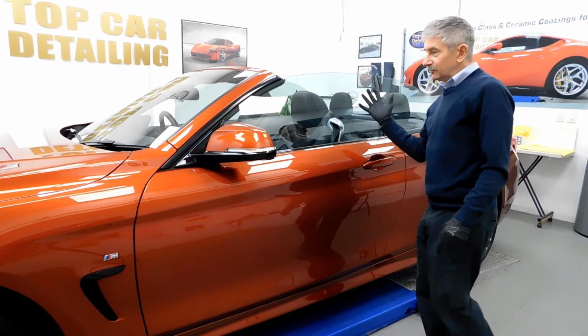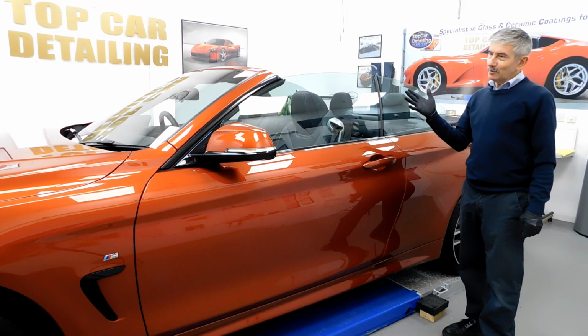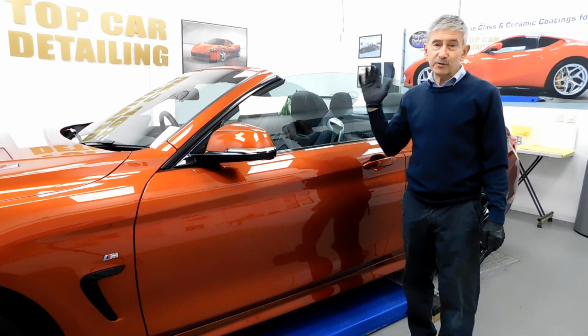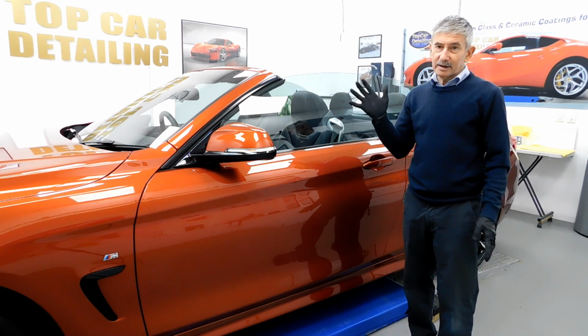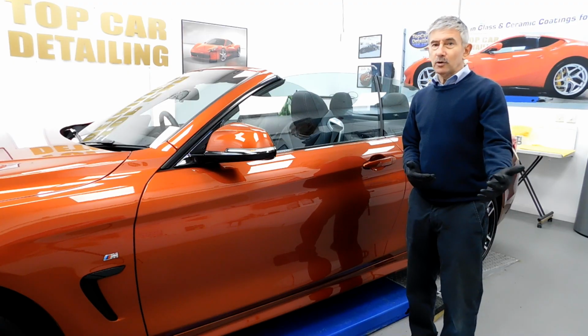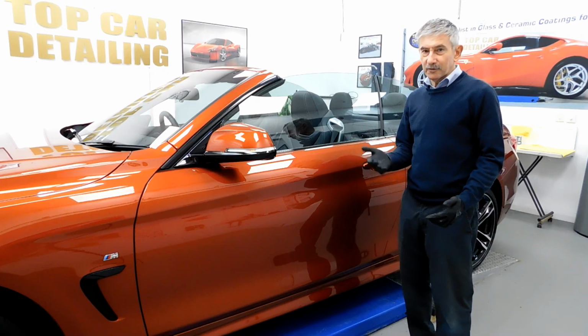Also treated all the glass as well with a hydrophobic coating, which is quite special here at Top Car Detailing. No streaking whatsoever once it starts raining, and the water just completely beads off. And it's something as well that you can actually top up yourself, and if you have your car detailed by us, we will give you all the instructions moving forward for that too.